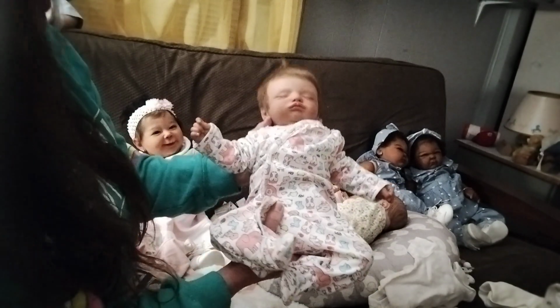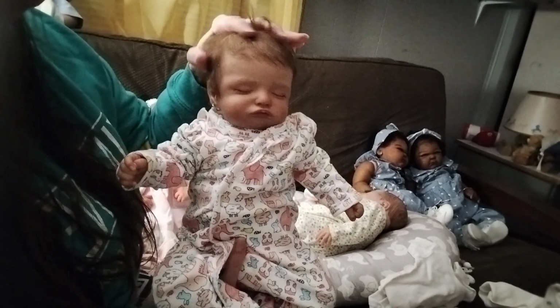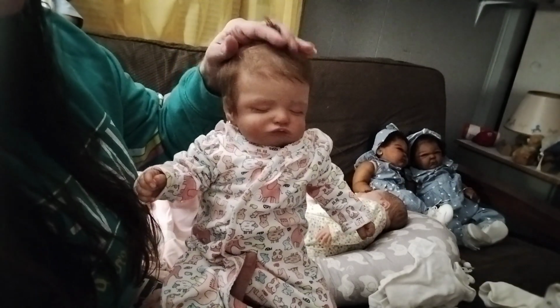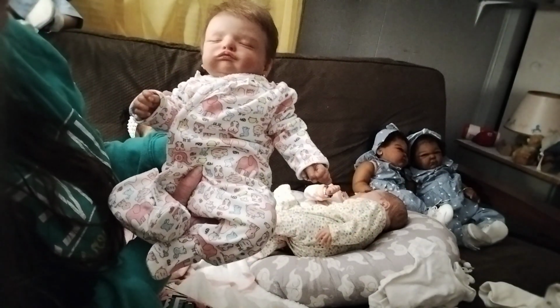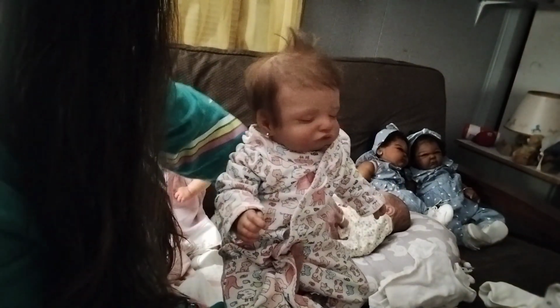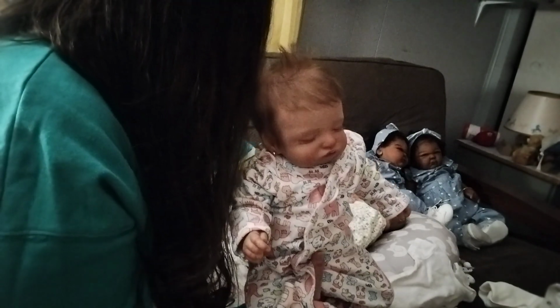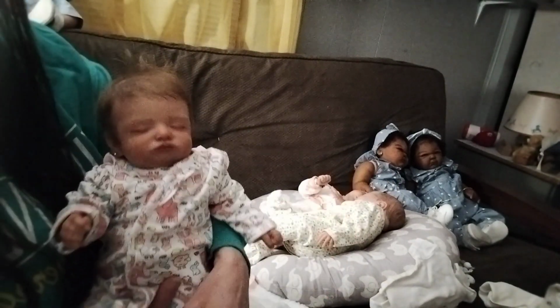Oh, this looks cute on her too. I'll have to wet her hair down, or maybe I'll just curl it up like this. That looks kind of cute. Oh, cute. So this is Ivy Jane. So I have Quinn Renee, Lexi, and Ivy Jane. Some of my babies have middle names and some of them don't.